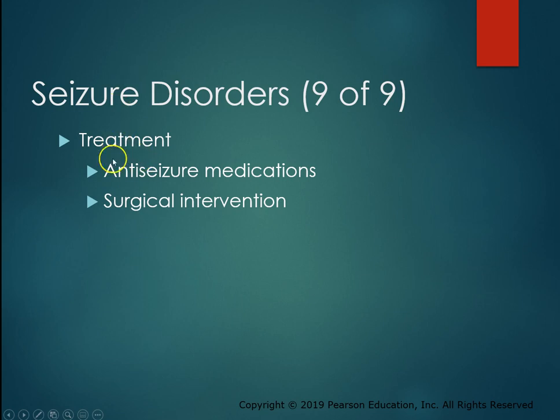In terms of treatment, there are anti-seizure medications, right? And so generally, these are medications that will increase levels of GABA, which is your inhibitory neurotransmitter, right? When we talk about a seizure, we're talking about overactivity in the brain, essentially, action potentials that are generated that necessarily shouldn't be. And so you want to decrease that activity by increasing levels of GABA, which is an inhibitory neurotransmitter.